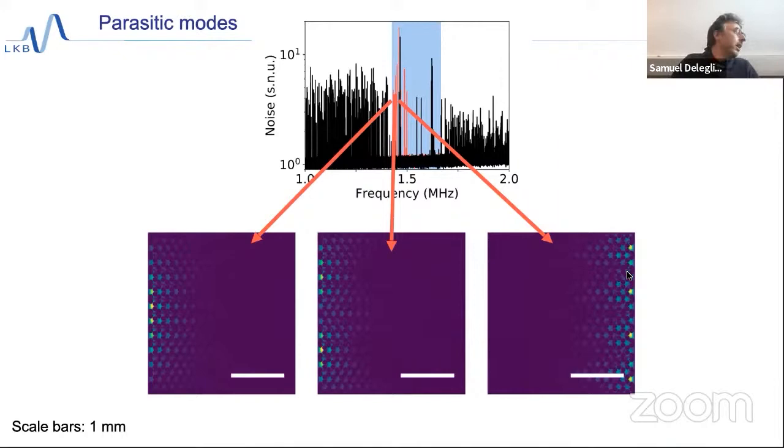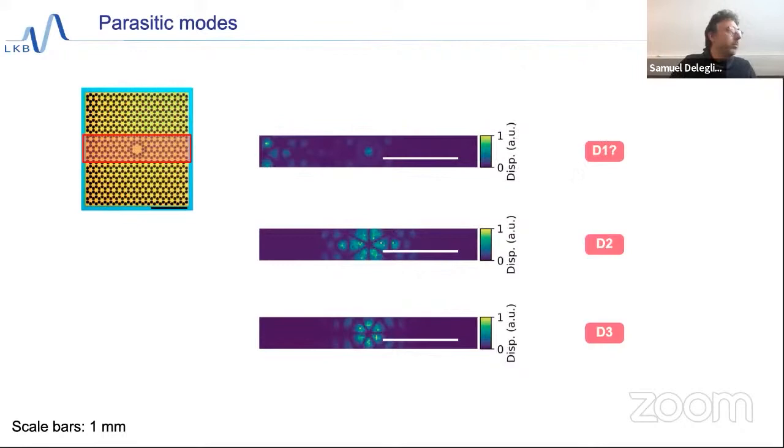And these edge modes are going to hybridize with your defect mode. And at the end of the day, when this happens, you get a quality factor which is the average between the two kinds of modes. This is confirmed by doing the tomography of the different modes. Essentially, the D1 mode, especially for the samples where we have this strong reduction of the quality factor, is actually strongly hybridized with a vibrational mode located on the edge.